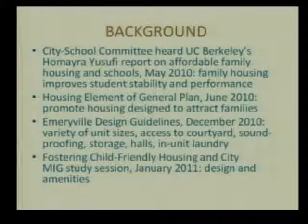The Emeryville Design Guidelines were adopted that year, and they have a little section on family-friendly housing, but we want to expand it. What it has now is a variety of unit sizes, units with direct access to courtyards and streets, good soundproofing, ample storage, halls for the kids to play in, and laundry facilities in the units. Then in January of 2011, MIG gave a presentation on fostering child-friendly housing and a child-friendly city. They had some pointers about design and amenities, and these have evolved into what you see tonight.